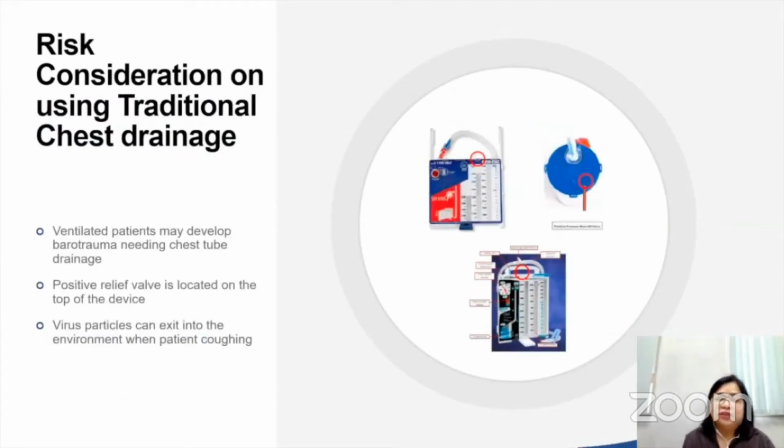With regards to chest drainage, I think you're all aware that the main problem of COVID patients is pneumonia, severe pneumonia. And in some of these ventilated patients, they do develop barotrauma, for which they will require chest tube drainage. Our conventional chest tube drainage has a positive pressure valve at the top of the device, and it allows exit of the virus into the environment, particularly when the patient coughs. And that is scary if the patient has COVID.